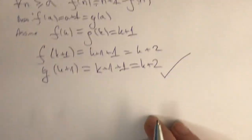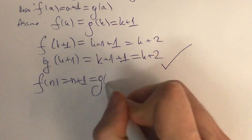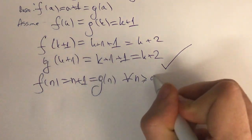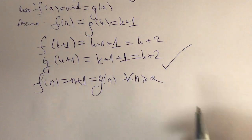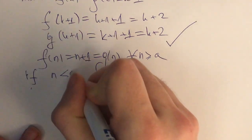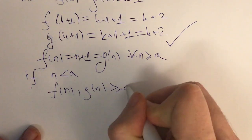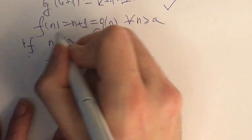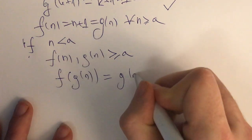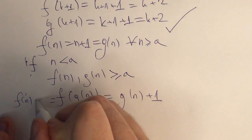So now we know that f of n is going to be n plus 1, and this is also going to be equal to g of n for all n greater than or equal to a. And now we've proved the problem statement for all n greater than or equal to a. However, if n is less than a, then we know that f of n and g of n are both greater than or equal to a. And as such, we know that f of g of n, plugging it in here, is equal to g of n plus 1. But also, by our first equation, this is equal to f of n plus 1.